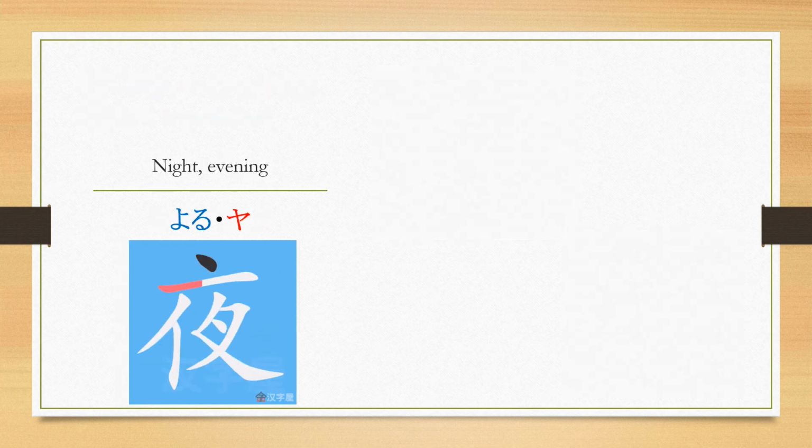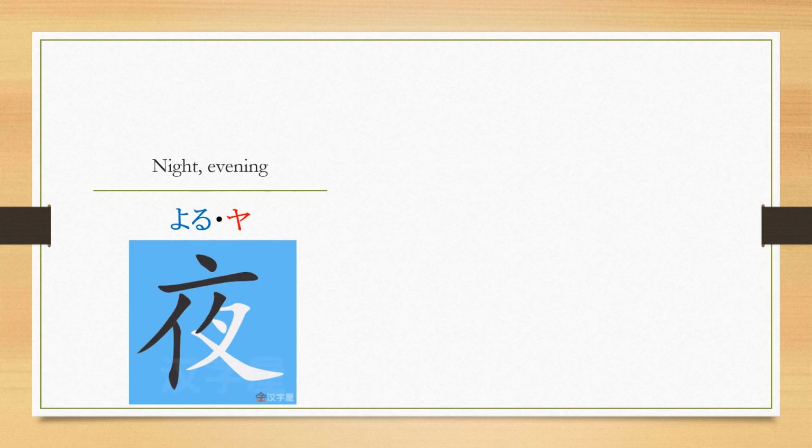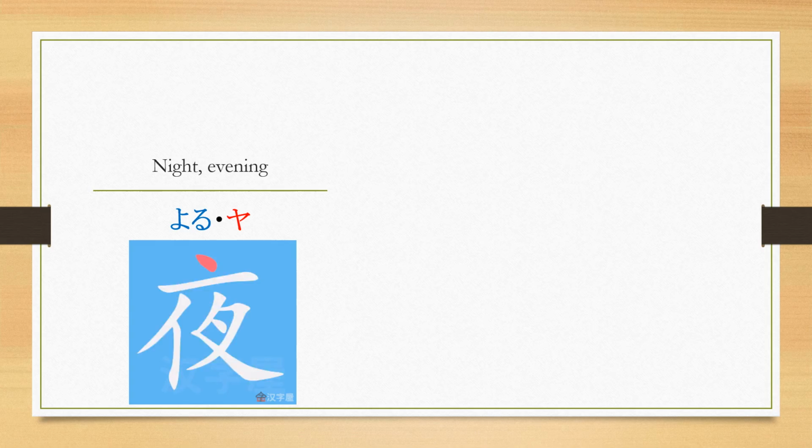Alright, では行きます. Last kanji. So let's get going. Alright, the next kanji is night or evening. Now this is more like a kanji more for night, to be honest, because we do have another word for evening, because night is a much later sort of word, isn't it? Evening.